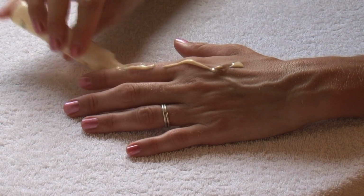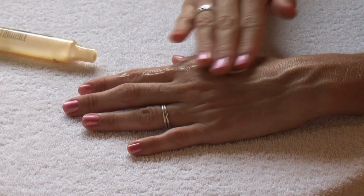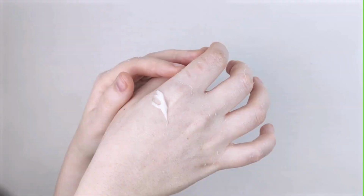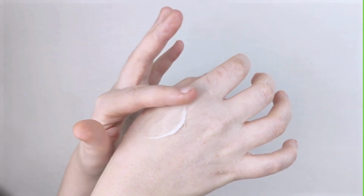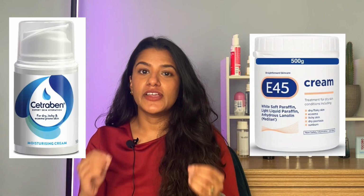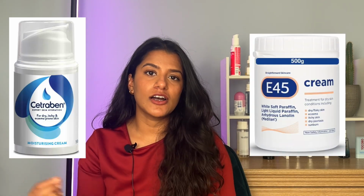Now, for years, I used to get sucked into overly fragranced fancy hand creams because I loved the smell, but actually they did nothing for dry hands, particularly if you've got an irritant dermatitis. These fragrances can actually worsen the irritation. Instead, I prefer to use creams from more medical emollients, for example, E45 or Cetraben. These work really well against this type of issue.